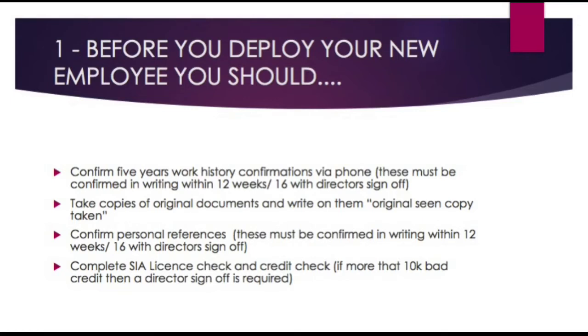You also need to do a credit check. Basically, the way the standard works, there's a requirement for a credit check. They've also got to meet a certain criteria where if they've got too much adverse credit, CCJs, things like that, the director would sign them off because they're classed as a risk, because apparently they're believed to take bribes or steal more, which I disagree with, to be honest with you, but I didn't write the standard and these are the rules we have to adhere to.